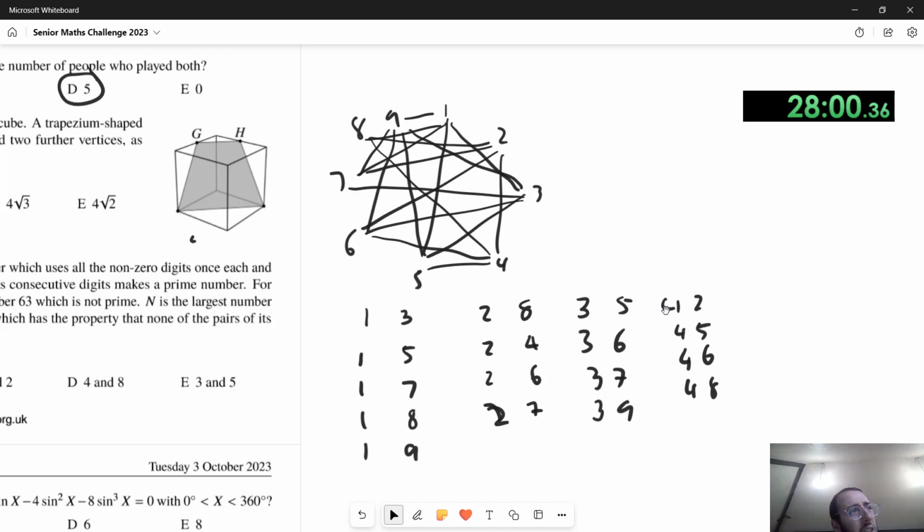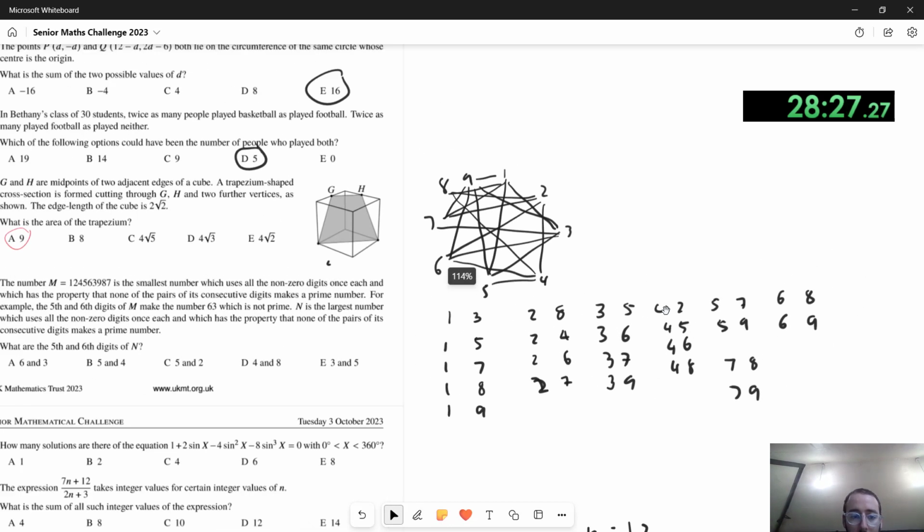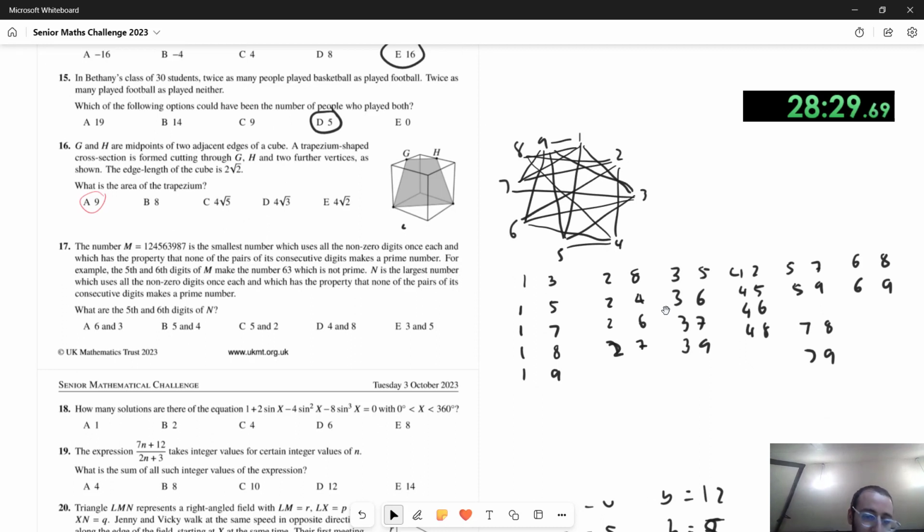Oh no, they haven't, because I need to do 6 and 8 and stuff. Okay, 5 and... but 5 and all the lower ones are done, so it's just all the bigger ones. So 5 and 7, 5 and 9, and then 6 and 8, and 6 and 9, 7 and 8, and 7 and 9, and then I've done all the 9s. Okay, so what am I actually doing? It's the smallest number which uses all the non-zero digits and none of the pairs. The largest number.